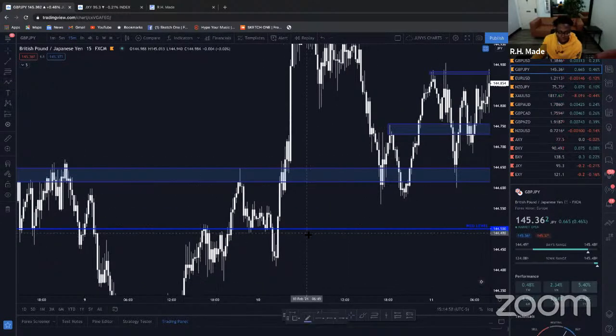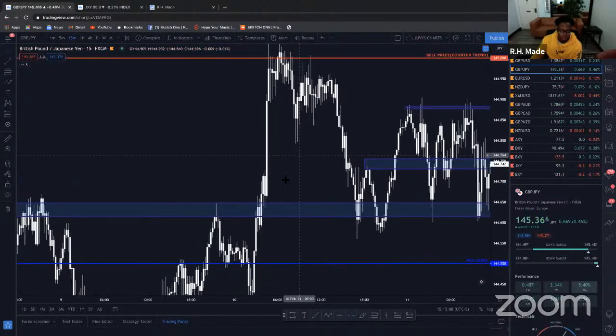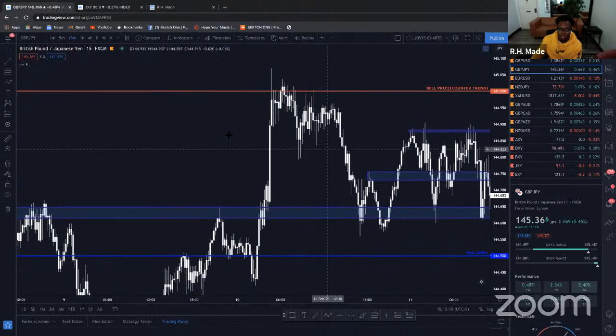Like a sniper entry right here, a wick, one wick, and then continue up. So this was a lot of orders that just wanted to buy. It took everybody out, and then went up 50 pips. And then sellers were just waiting to sell this right here. So I had my counter trend sell price right here.